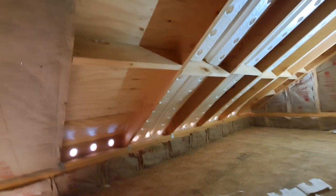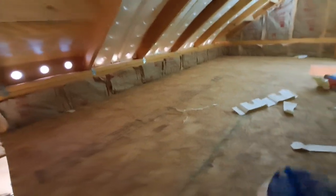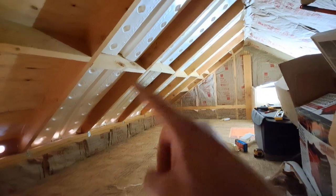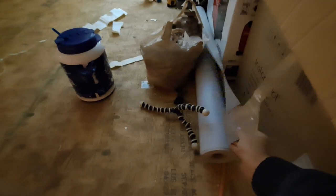So, the last video, you saw that this was the only one without any kind of baffle. And instead of buying a whole nother pack of these, they come in 10 packs, I'd use only 2 and have 8 left. Instead of that, I've got this roofing underlayment.